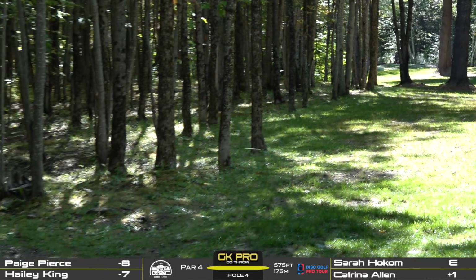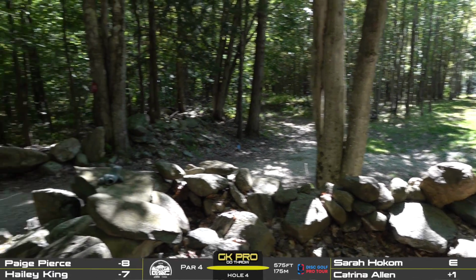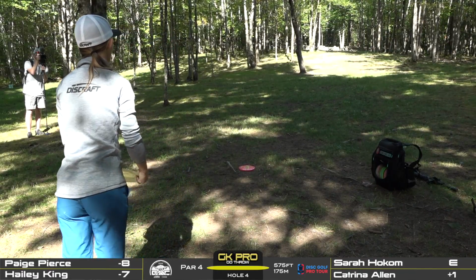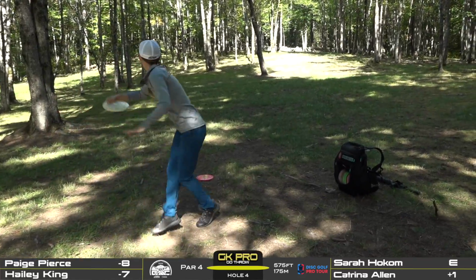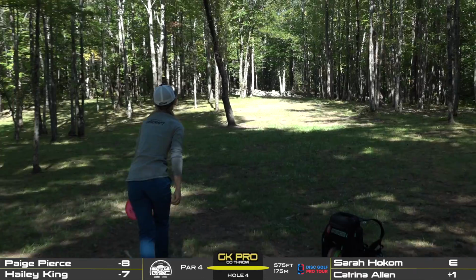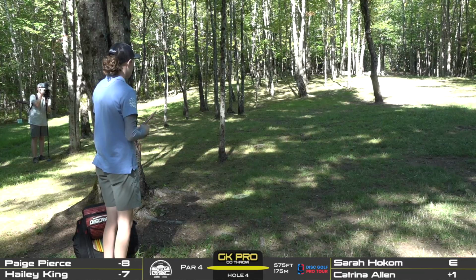Cat with a low steamer. Not quite high enough to get to the green, but it was a great line. And she'll have a long, long look if she wants to try to run it. I'm going with my Buzz here. And I thought it was beautiful, just about 6 inches too wide, and clipped the last tree.